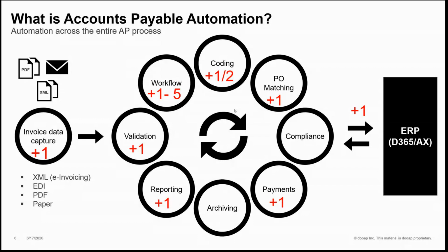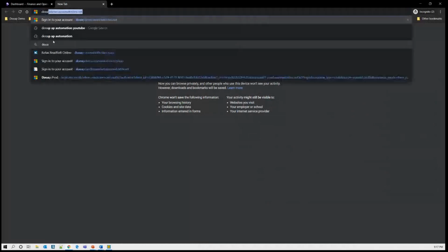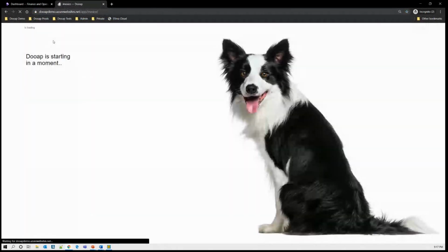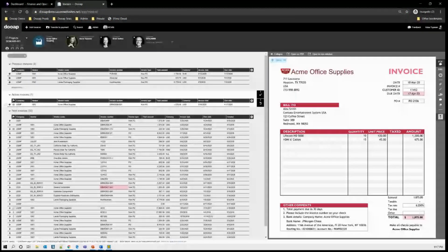Anyhow, I want to now show this in our software. So just a second, I'll open the Dooap application. There we go. And I am logging into my demo environment. It is recognizing me as a user, as Dooap is fully integrated with Dynamics ERP.